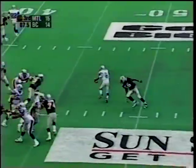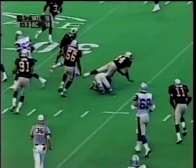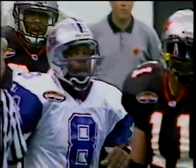Fake to Pringle. Ham under pressure, gets away from it again. He is brilliant at doing that. Oh, boy. And he is down, but another good gain for Montreal on first down across inside the BC 35.